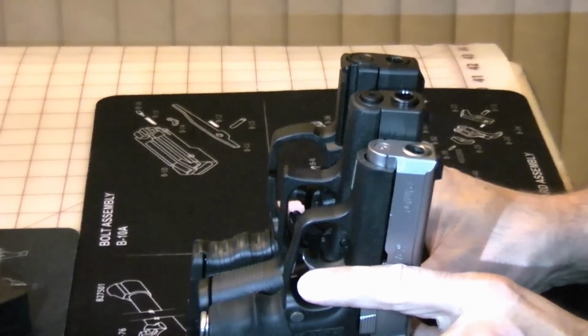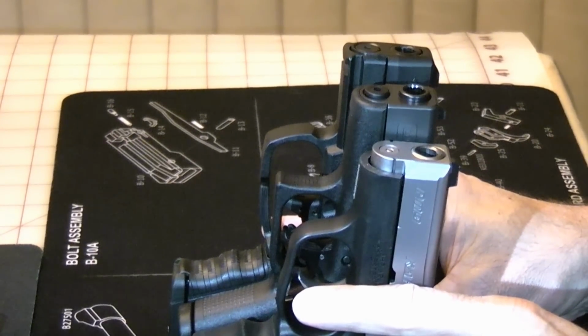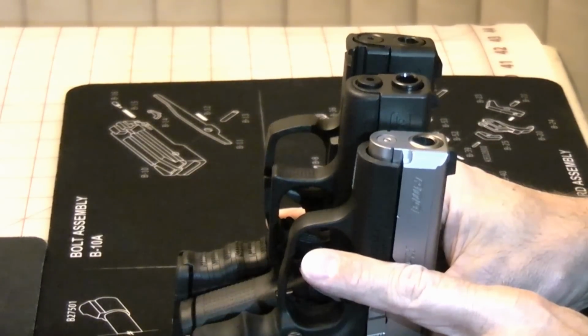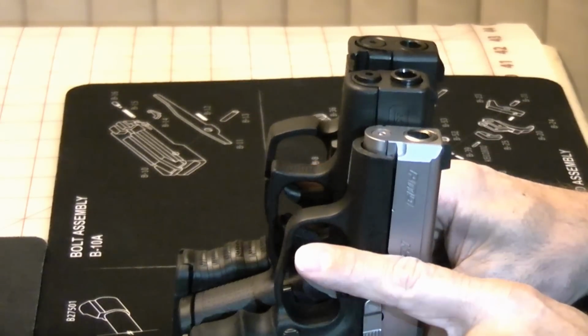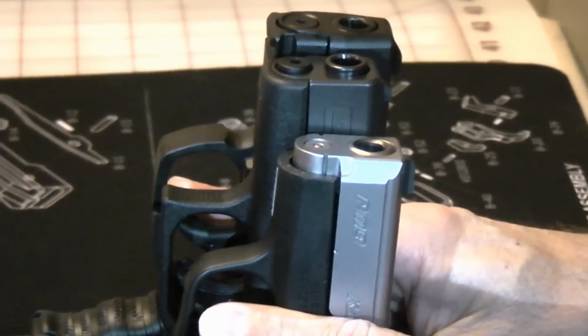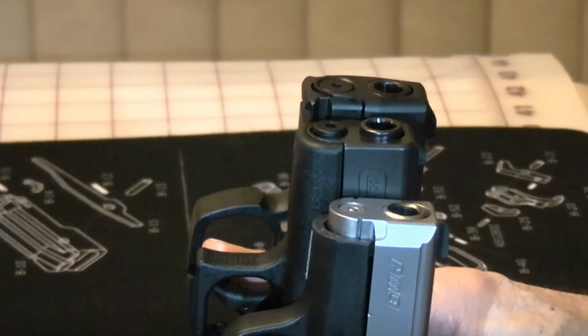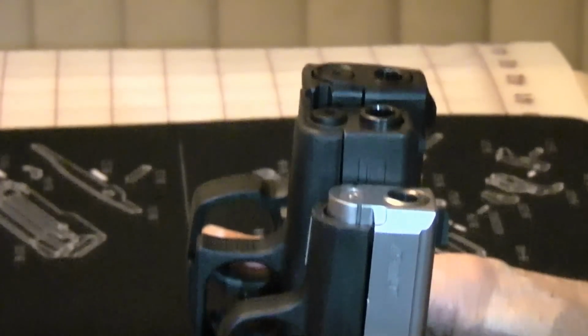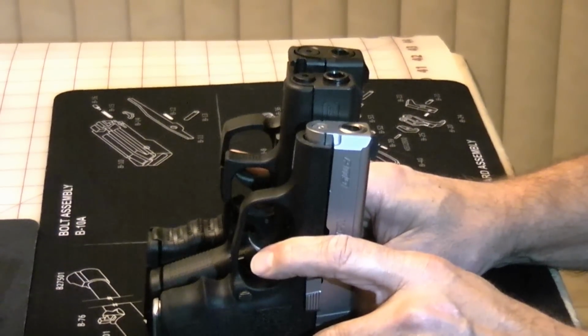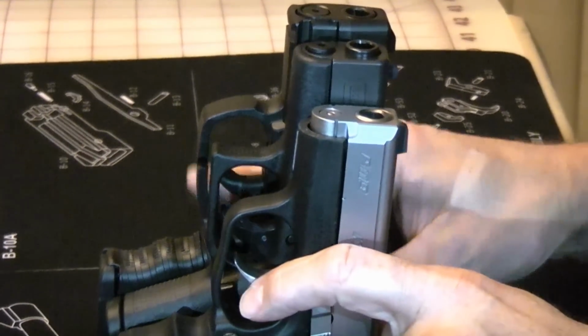So any one of these you're going to be able to easily conceal carry. The car you can extremely easily put in the pocket, and the same with the Glock. I pocket carry the Glock 43 quite often. And the PPS is starting to get just to the edge of pocket carry, but you can see it's still quite doable. Now they do have different layouts on the trigger guards, but overall they're fairly close in size.